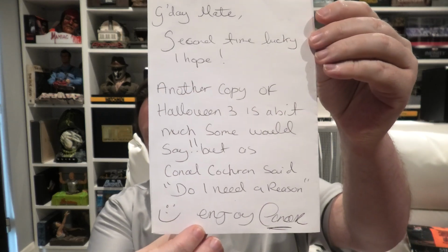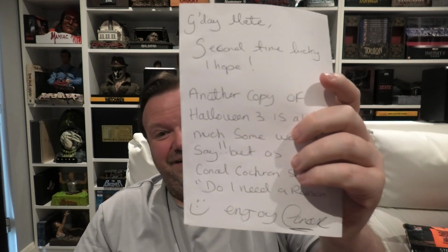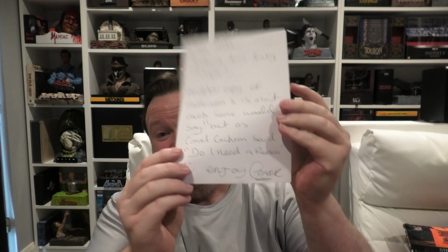But Conor done something a little bit different here. He actually sent me a letter. Normally he doesn't send a letter, so this is a first. And it says, "G'day mate, second time lucky I hope." Absolutely. Another copy of Halloween 3 is a bit much, some would say. But as Conor Cochran said, do I need a reason? Wise man. Enjoy, Conor. So that is fantastic, Conor. That letter is going to go inside the Halloween 3 edition. See, when you mentioned Conor Cochran, it'll always be there. So thank you so much for that.